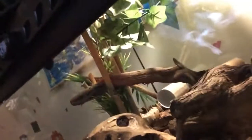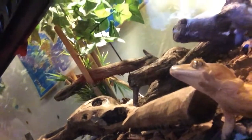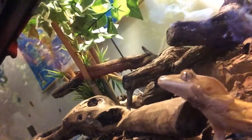Okay, starting off with the front, here's her house, and also I'll show the inside, and yeah. There's Kiwi. Okay then, let's get in.